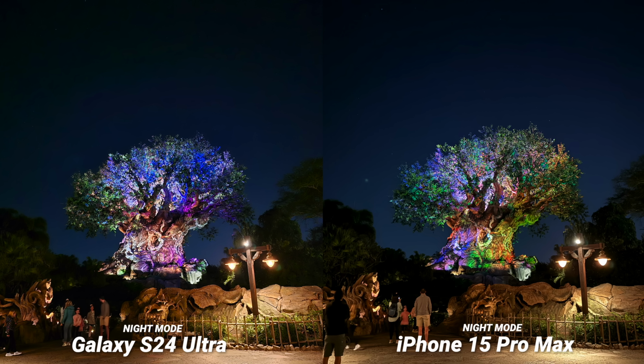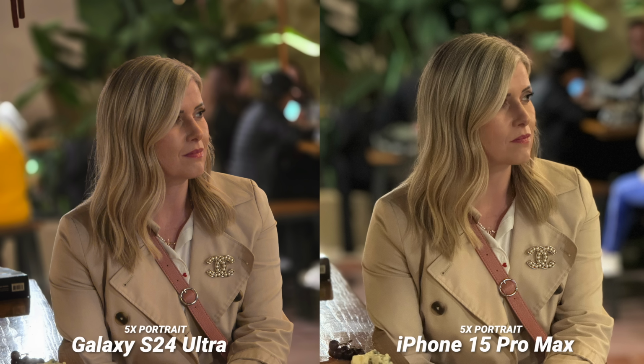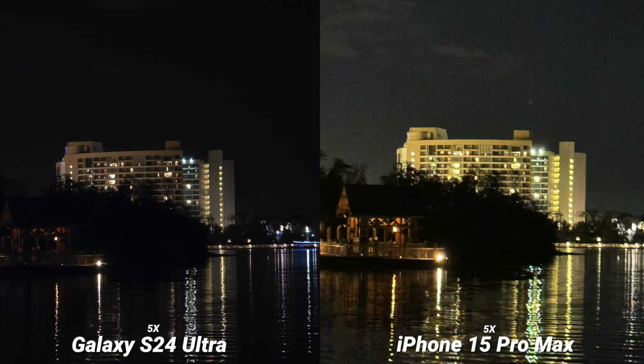So just like the daytime, the S24 Ultra should be crushing the iPhone since it's not advertised as a zoom phone, but surprisingly the iPhone keeps up better than I ever expected it to. So I hope this helped you out if you're trying to make a decision between the two. It's hard to call a winner because they both have their strengths and weaknesses, but I think with a little bit of tuning, the Galaxy S24 Ultra could be the better nighttime shooter.